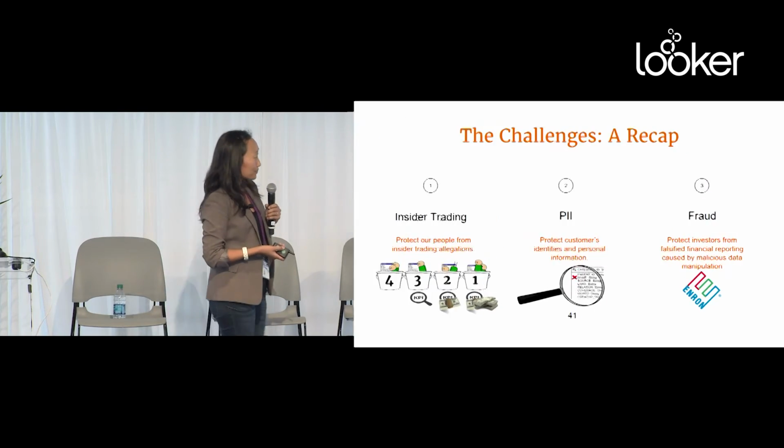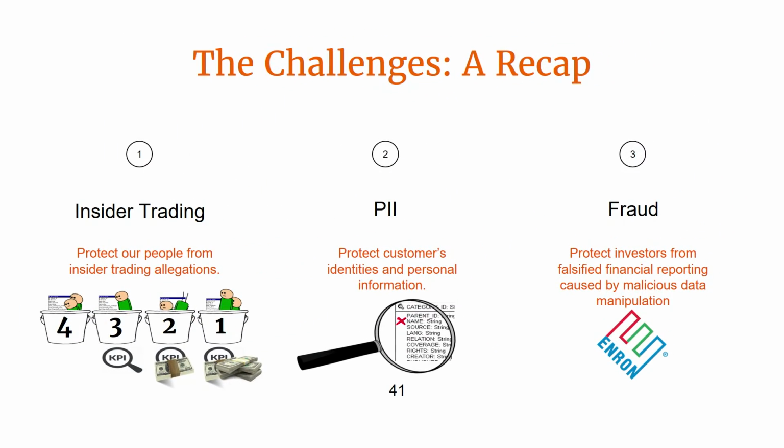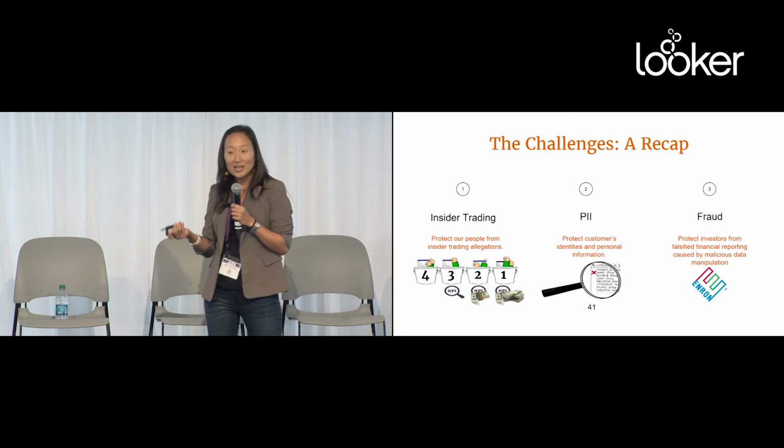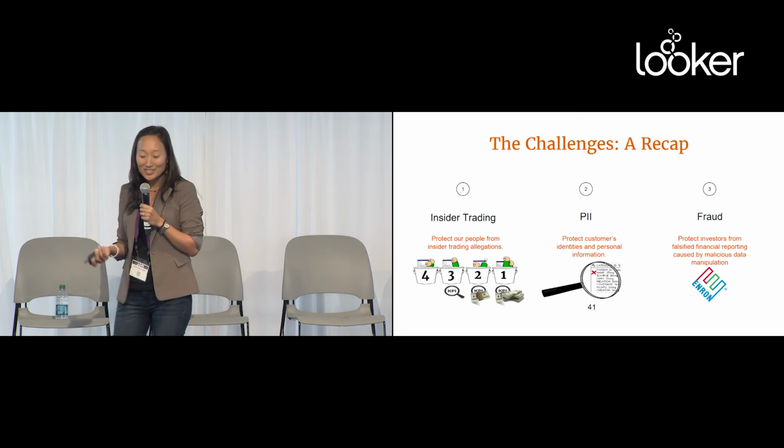So let's recap. What were the things that we needed to do post going public to keep data accessible, but not too accessible? So one, we protected our people from insider trading allegations by doing the bucketing thingy. Two, we protected customers' identities and personal information by doing the case statement thingy. And we protected investors from falsified financial reporting, blah, blah, blah, caused by malicious data manipulation by doing the don't be Enron thingy. And we did this all while still enabling everyone in our company to get all the data that they needed to make good data-driven decisions. Totally a win.